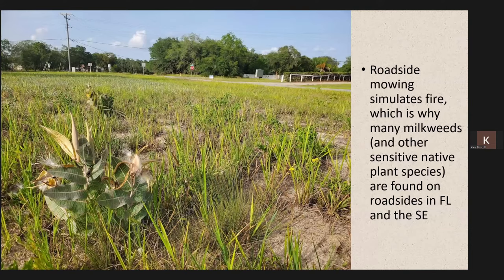So for the reasons that I mentioned before, this means that roadsides often end up being a great, quote unquote, great, kind of, sort of, not really, place for milkweeds to hang out. Well, milkweed is another sensitive species that likes fire and disturbance. And that's because mowing basically simulates fire.